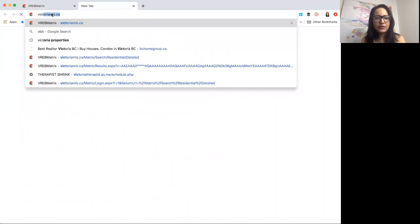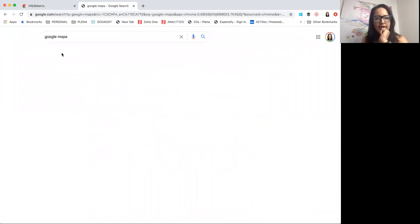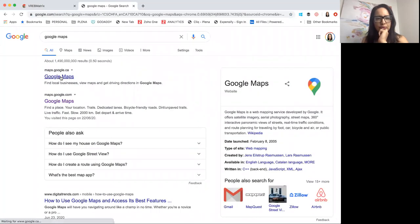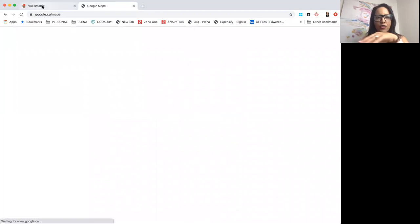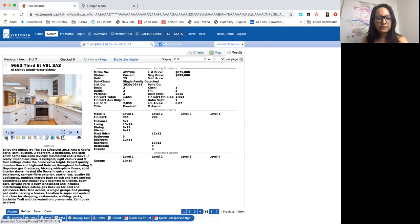What I'm going to do to help out, and I've done another video on this, is I like to go to Google and Google Maps, and I like to look up all these places. Now, through the system where I email you, there is a map here, but it doesn't show you a lot of the amenities, or what's close, the parks, the transit system. Maybe this does pull from Google Maps, so it should show it here.